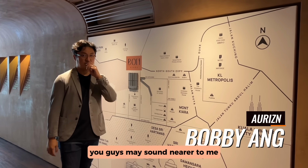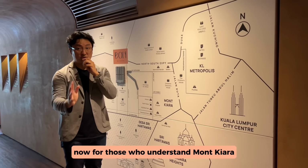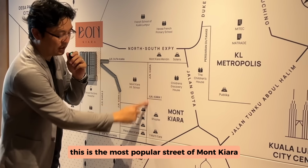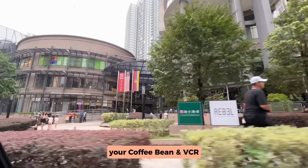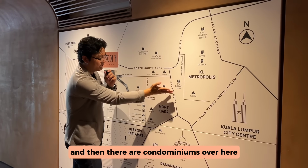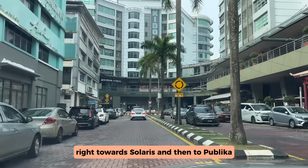Alright guys, you may sound nearer to me because there's a speaker over here. Nevertheless, for those who understand Mont Kiara, this is the most popular street of Mont Kiara. Your Plaza Mont Kiara, your McDonald's, your One Mont Kiara, your Coffee Bean, VCR, Baskin Robbins are all here, and then there are condos over here. This is where we all turn right towards Solaris and then to Publica.